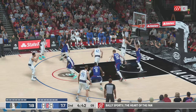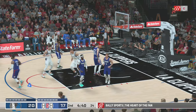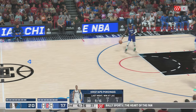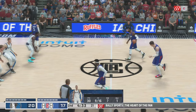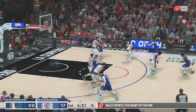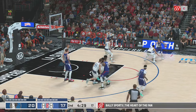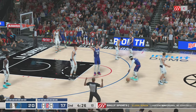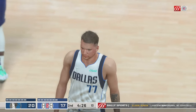Now here's Porzingis. Really played well against the Clippers in his last outing. And they're beginning to just flat out fall apart defensively right now, especially on the interior. Here's George. Jackson looking around, and there's the whistle, illegal screen.